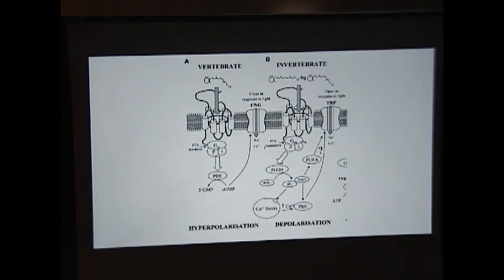If you look at an invertebrate eye, it's actually very similar. You have a similar, not identical, but very similar opsin that's coupled to the exact same retinal molecule. Light isomerizes it from 11-cis to all-trans retinal. But then some of the intracellular machinery is different, but ultimately it also results in closure of a transmembrane ionic channel. So vertebrate and invertebrate photoreceptors work in a very similar fashion with very similar molecules.